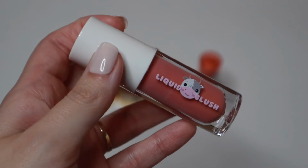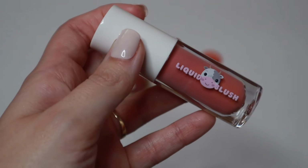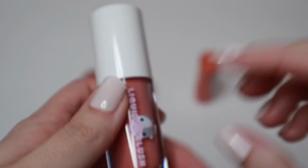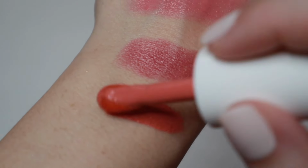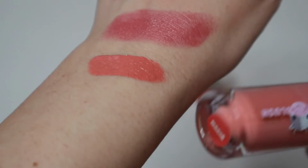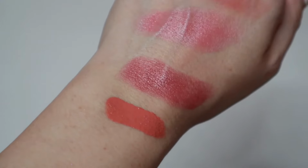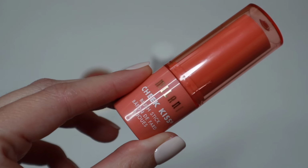Then I have one liquid blush from the brand Metamorphosis. This is an animal-themed indie brand, and this one is in the shade Magia, I believe is how you say this. And this is a really pretty shade as well. These are nice blushes too. They have a whole line of these as well. Like if this isn't kind of the shade you would like, they make, I think, 9 or 10 different shades.